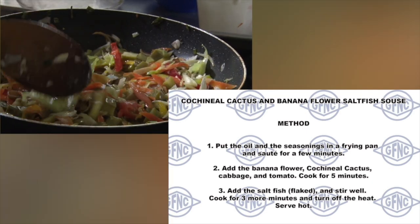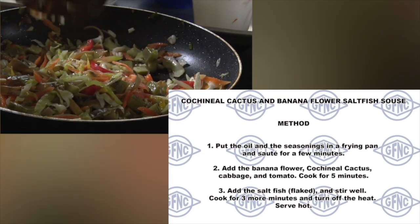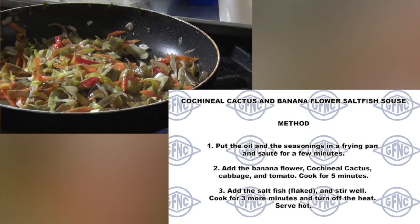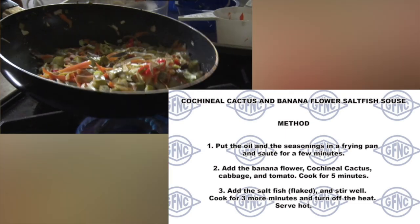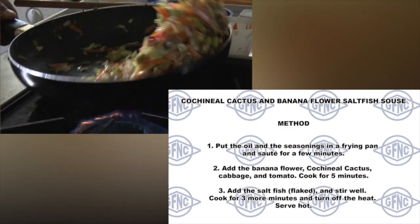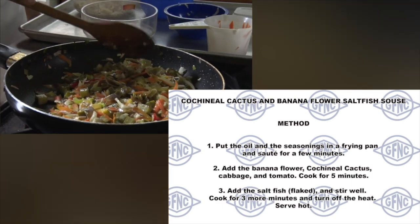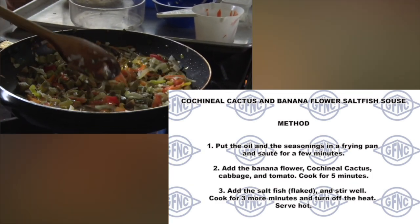That looks so good. Can we stop and let's eat this thing? It's too hot. Then we wait a little. Very nice. Smells good.